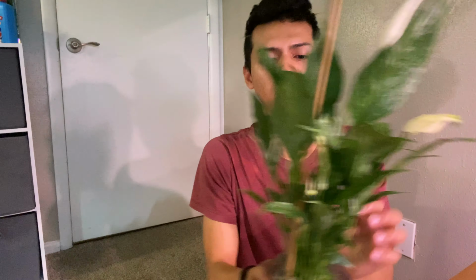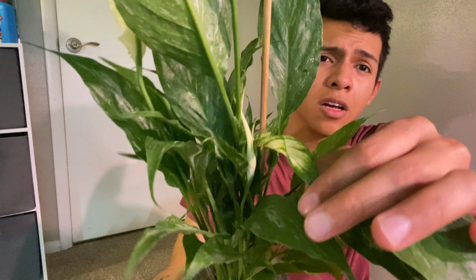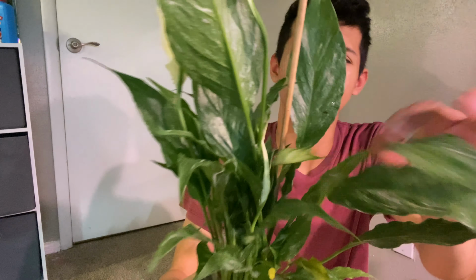It looks so good. And then a beautiful, very good piece of leaf. It has a yellow leaf, but it's fine. Oh my god, look at this leaf. It's so pretty. Okay, so this is what I ended up buying from Planterina.com.